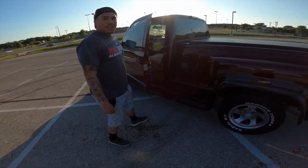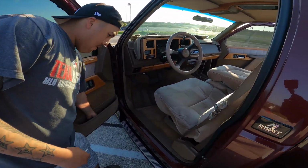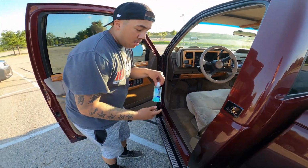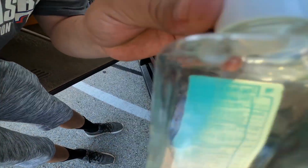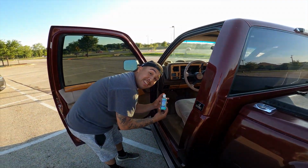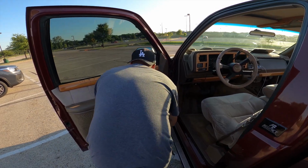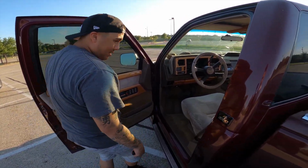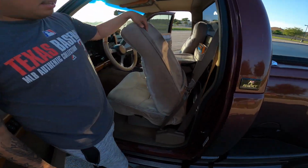What's inside the front seat? Let's show them this part. Start it up for us. Make sure I put the magic hand sanitizer because, you know, coronavirus. Shout out to Cardi. You already know, look at that.